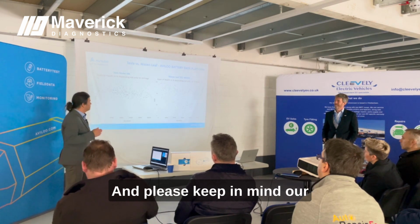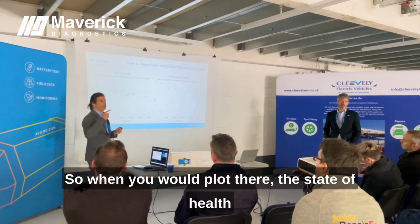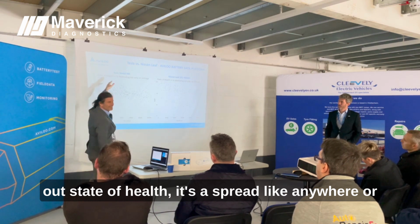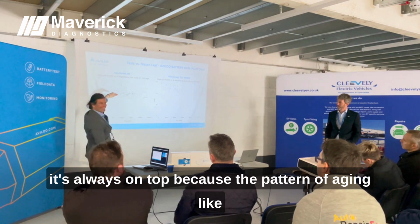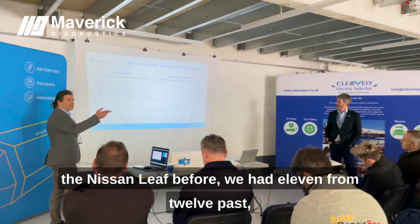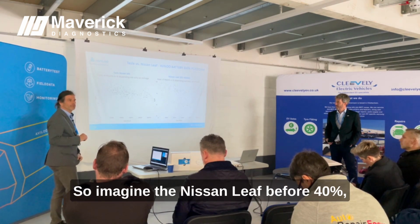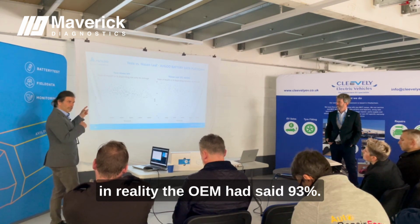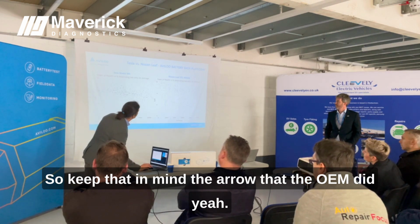And please keep in mind, our state of health is the truth. So if you would plot there the readout state of health of the OEM, it's always on top, because the battery is not aging, like the Nissan Leaf before. We had 11 from 12 bars, that means 92, 93% of state of health. So imagine the Nissan Leaf before, 40%. In reality, the OEM had said 93%. So keep that in mind, the error the OEM did.